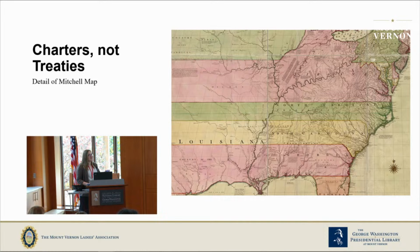And here I want to emphasize this idea of charters rather than treaties going into the way that Mitchell is creating this map. In the Evans map, which we'll do a direct comparison with in a moment, Lewis Evans was very concerned with relying on treaties to show the borders of British settlement. He wanted to use things that had been arbitrated between the two parties, as well as was maybe a little bit more grounded. Again, he's making some leaps here.